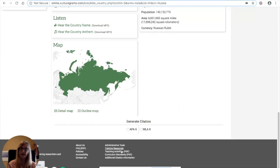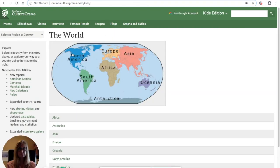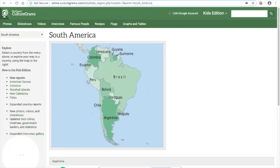At the bottom of every page, you're going to find that citation generator. Remember that when you're doing nonfiction work, your readers and your teachers want to know that you didn't make it up and you didn't steal it. The citation shows where you got your information and proves that it's true, it's reliable, and you're giving credit to the authors. Let's follow our breadcrumbs back and go to South America.